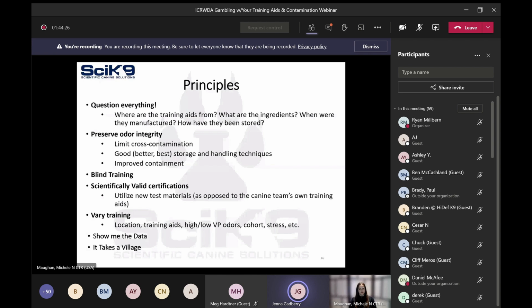Blind training, this is huge for us. Not having the same person continually put your odors out and continually grade your dogs. Cannot say it more times. Find other folks that can come in and help you set up your scenarios, help you set up that matrix.